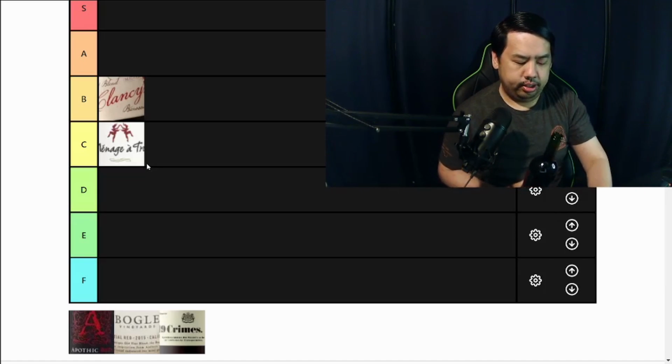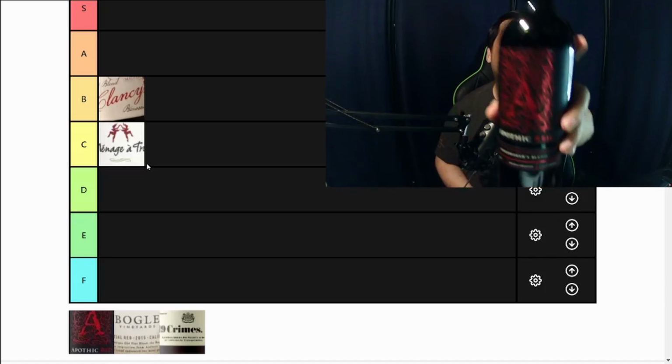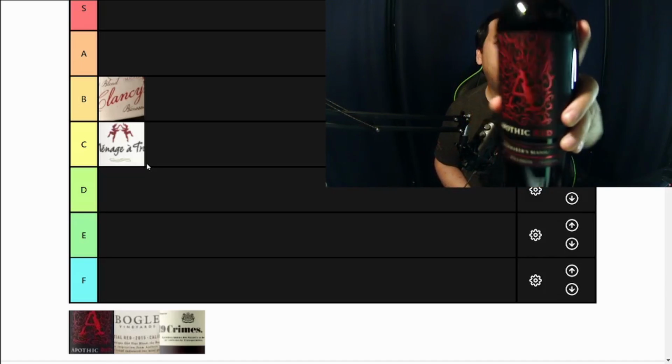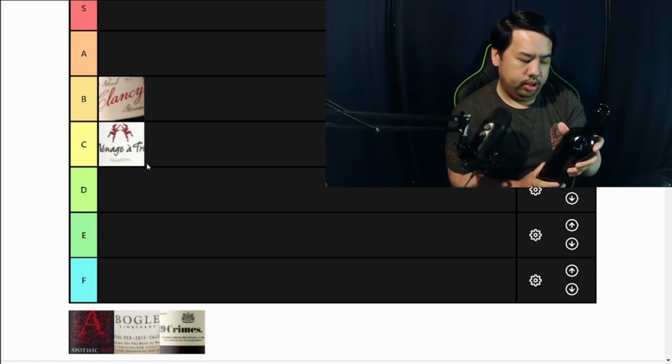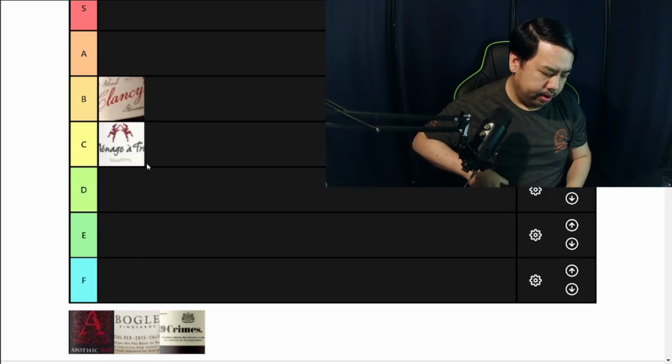All right, next is the Apothic Red blend right here. These guys are also out of California. This is a 2020, and it's 13.5% alcohol.